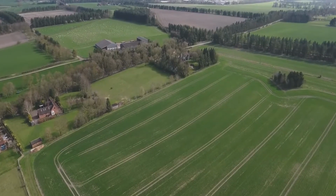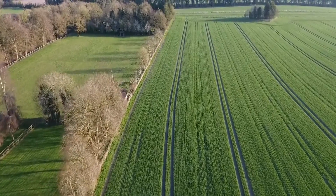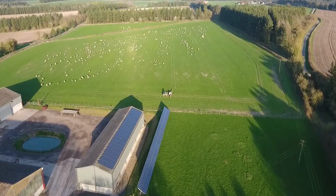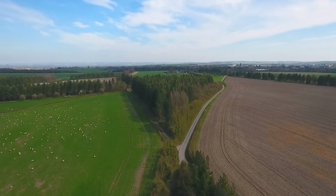I'm Julian Gold. I manage the Hendred Estate here in South Oxfordshire. We're about 750 hectares, mainly combinable crops and a sheep flock. We're on silty clay loams over chalk. It's quite big fields, quite easy to work.